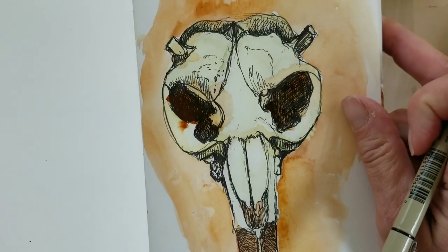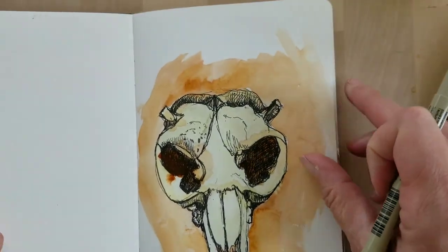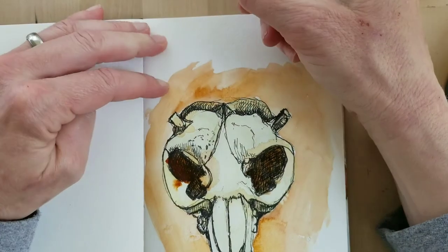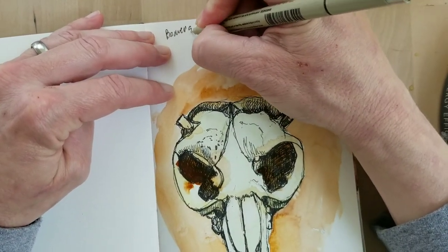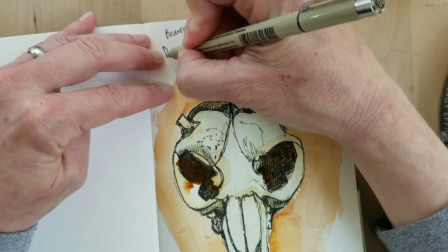Let's see if I can get this aimed at the camera. Not the best. It'll do. Beaver skull. Drawn.